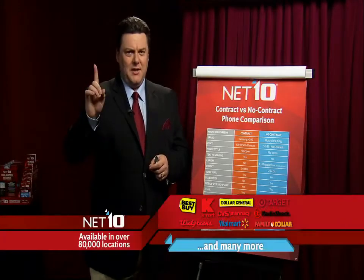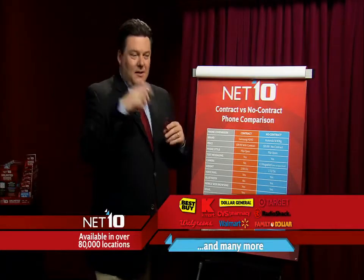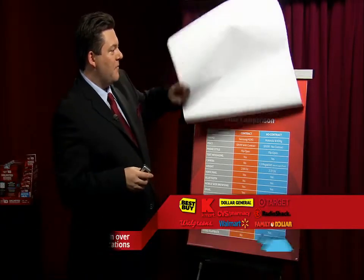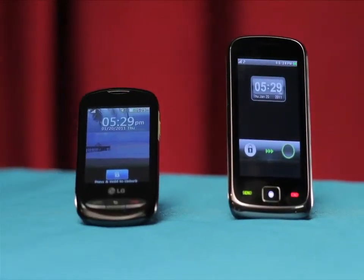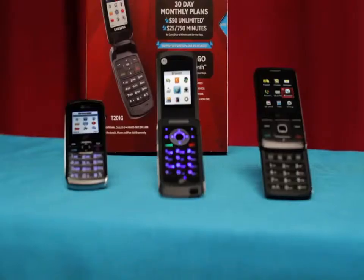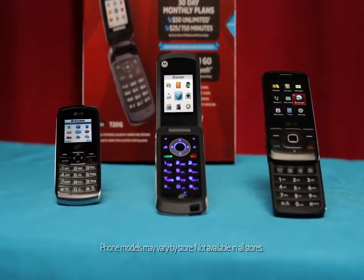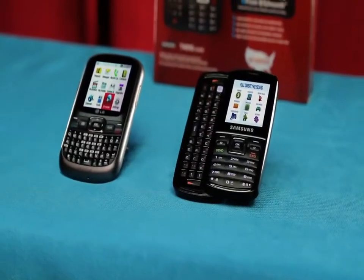You say, but I want a variety of phone styles. Well, let's go back to this page here. The great thing about NET10 is that it has something for everybody. Look at all these phones. It has basic phones, feature phones with camera, Bluetooth and web. It has QWERTY keyboard phones for heavy texters.